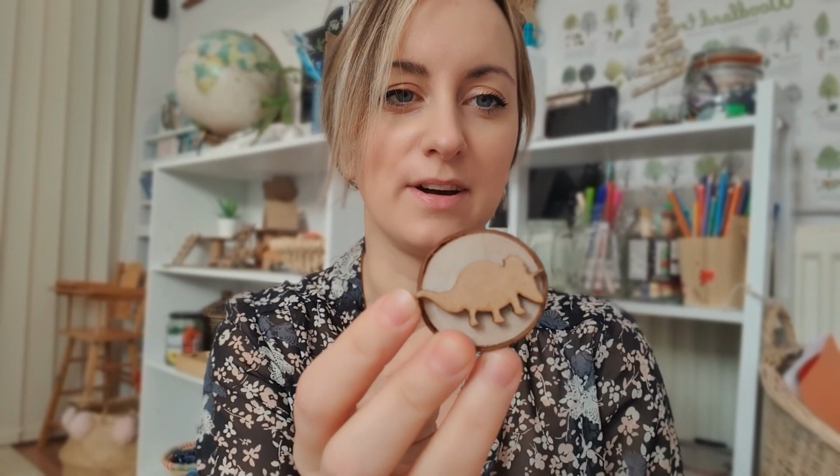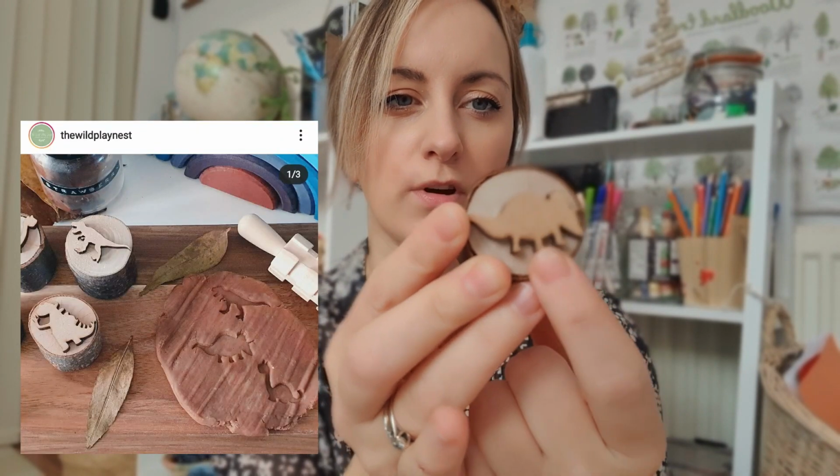Those are my woodland ones. But I also have a dinosaur set as well, which are cool little dinosaurs. There's 4 in this set. This is obviously the Triceratops, if you're dinosaur crazy like my children. These again make beautiful shapes. They're great for encouraging more vocabulary, so if your child is just learning the names of the dinosaurs, you can talk about those. And it's great for fine motor skills, obviously, because they're pushing down on the dough to make the print.